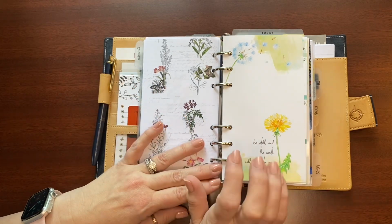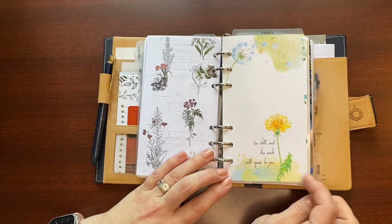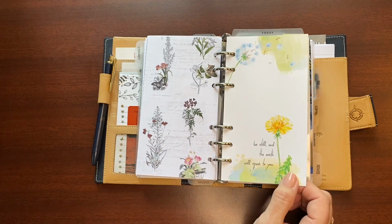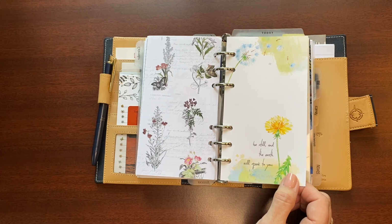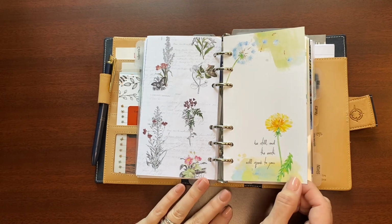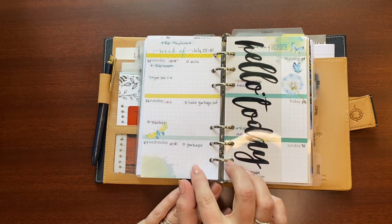So I pulled these out. I don't even remember what year this particular one was from, but I had several where I had started a month and then not finished it, or started in the middle of the month and not used the whole month. So I just pulled out these because I thought they were pretty and summery.